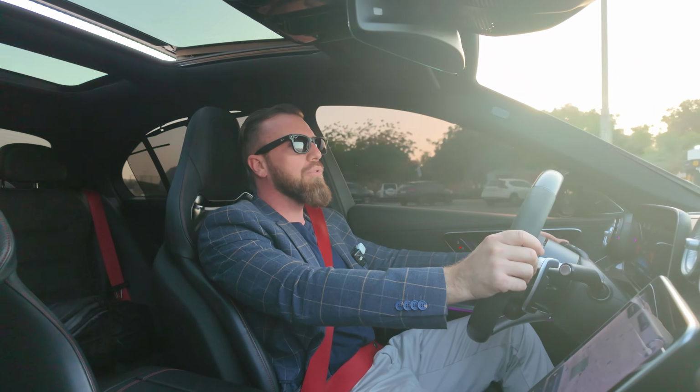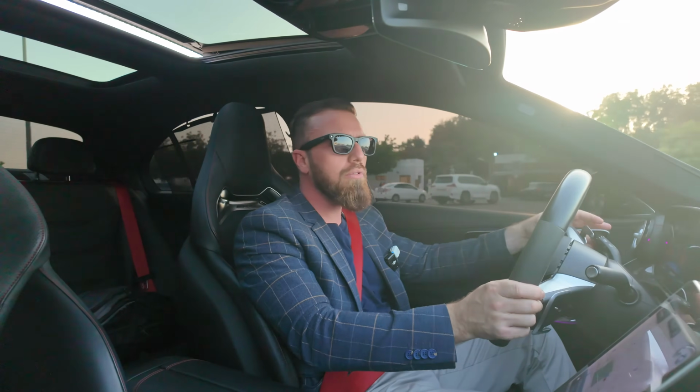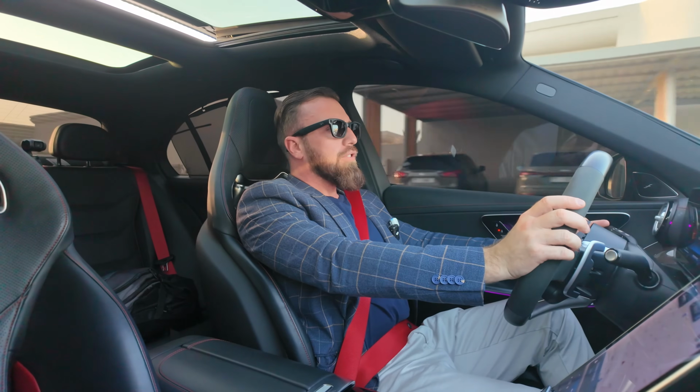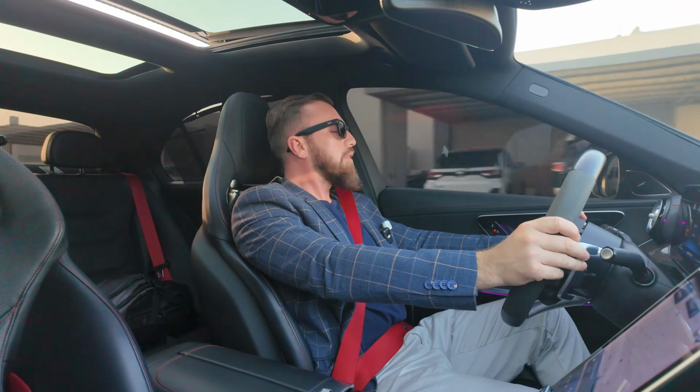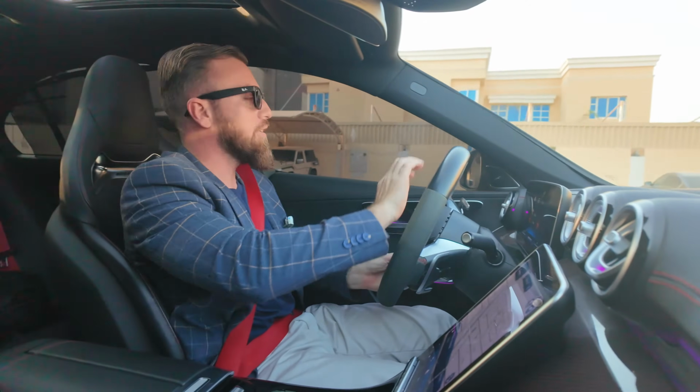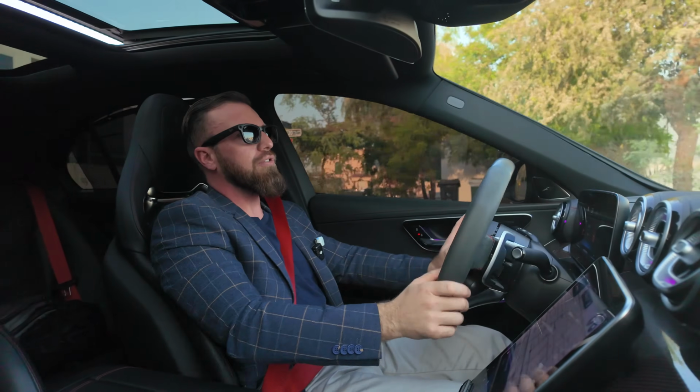It feels really smooth. Not sure where these straight takes are, but we'll go for a little spin in the straight. So far it feels amazing. It feels nice and smooth and it really gets going. I want a roundabout here, you've got a dead end. Being in Dubai, we don't know where we're going. It feels so good already.